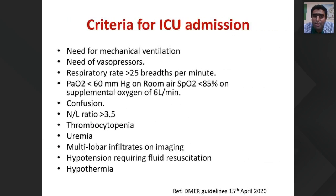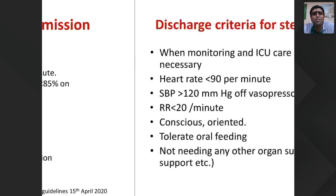And another thing is the criteria for ICU admission. So there's a need for ventilation, need of vasopressor, respiratory rate is high, saturation is low, there's a mental state disturbance, then the NL ratio more than 3.5, thrombocytopenia, uremia, multilobar infiltrates on CT basically, or on the chest X-ray, hypotension which requires resuscitation, and hypothermia. So these are some of the indications where you need ICU admission for this patient.